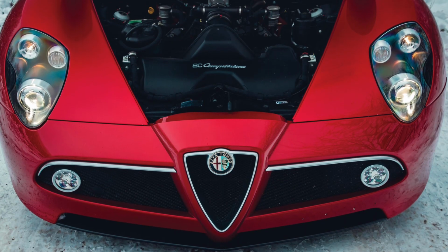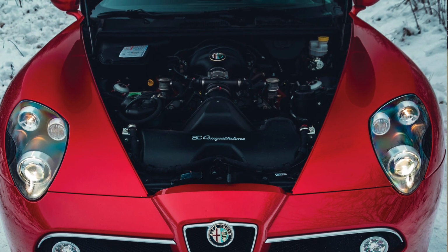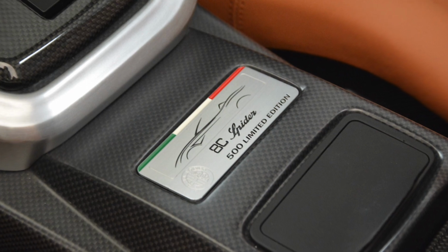Initially, when this car came out, it was $245,000. Nowadays, because of the limited amount and how special this car is, they've actually appreciated a lot in value, and it's hard to find one of these cars for less than $300,000 or so. Most of them are going for an average of $350,000. So again, an awesome, beautiful car, as one can expect from the Italians. They're just great at designing beautiful stuff.